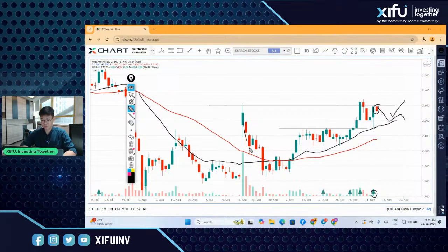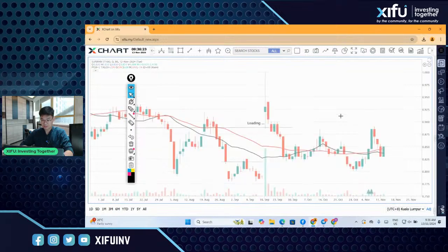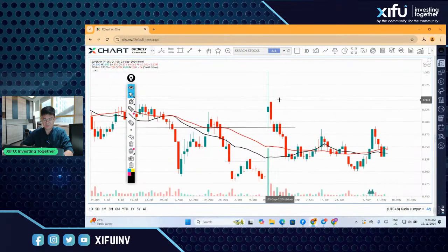Sometimes in this part you need to be patient. I think Capital A also takes some time to try to break the resistance again. So let's try Supermax. Some of the glove counters over here. Supermax is a bit weak overall, but never mind. Let's focus on Toggle, Hata and Kosan at this moment. I have Toggle right now. I will add a little bit of Kosan.